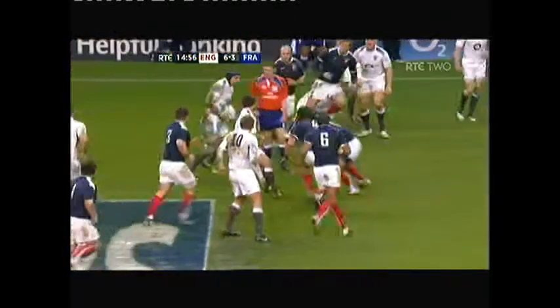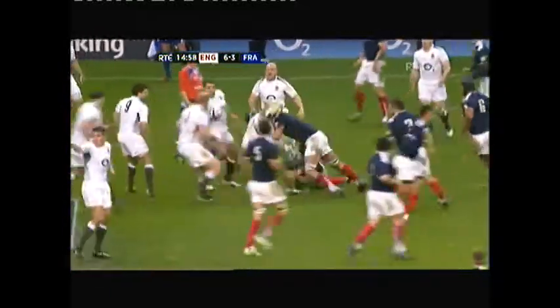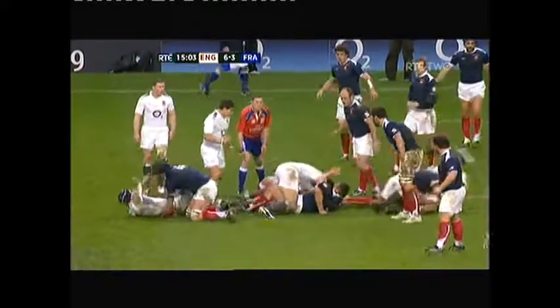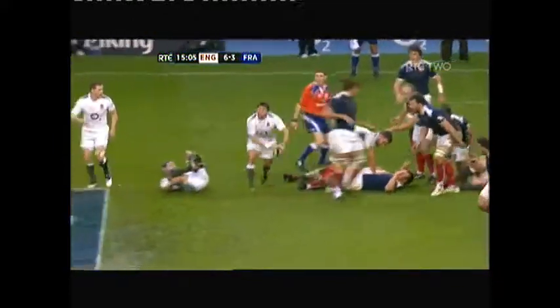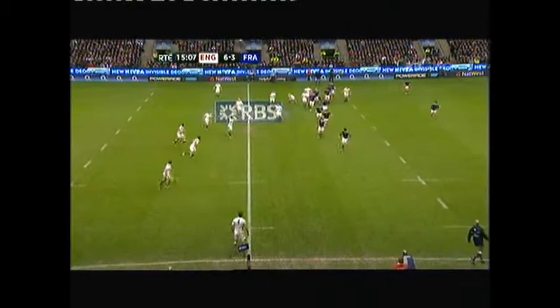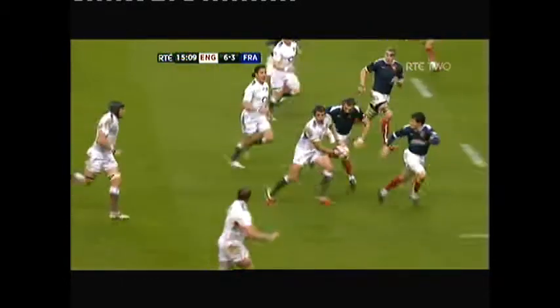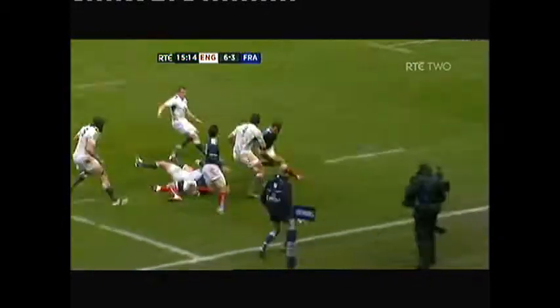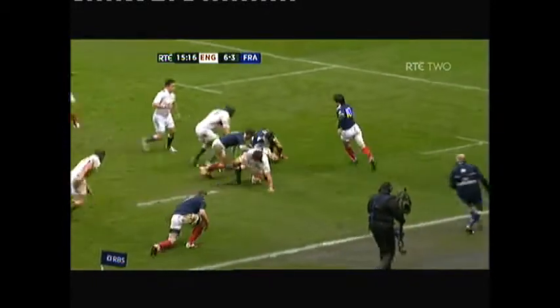Toby Flood back inside to Youngs. And Youngs inside to Palmer. And now Dan Cole. It's rather static. Couldn't get up ahead of steam. But maybe the backs will. Flood. Happy. Taken on by Wood. Tom Wood. Now it's the hooker Dylan Hartley. Hartley has Top. Lewis Deacon outside. Deacon back inside.